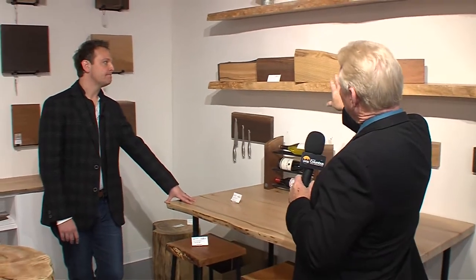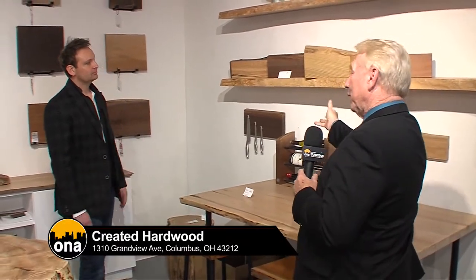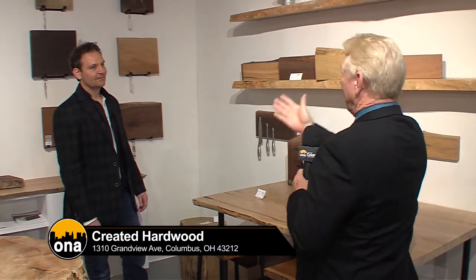Let's talk about these. This is pretty unique. I have not seen these before, as many times as I've been in and up to the factory. So what's the concept behind this?